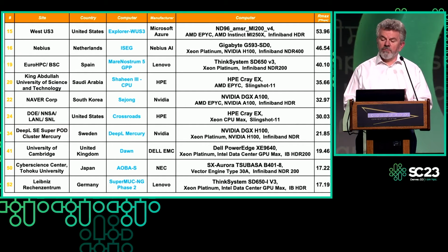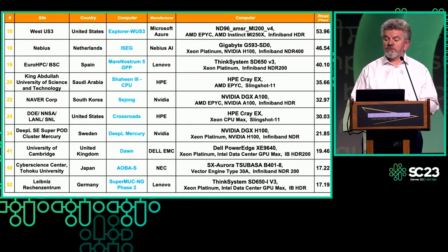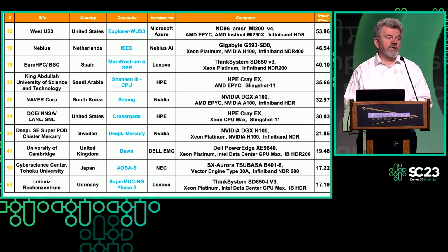Two more things I want to point out. The position 8 and 10, third last and last system, those are 2 other examples of systems with Intel Sapphire Rapids and GPUs. That's the Intel Data Center GPU Max, which is the official name for that. So they have similar architectures, they have similar chips at least compared to Aurora. So those systems are coming in fairly high.